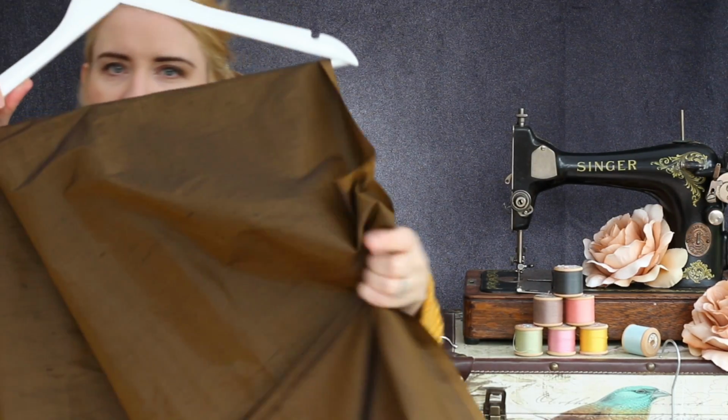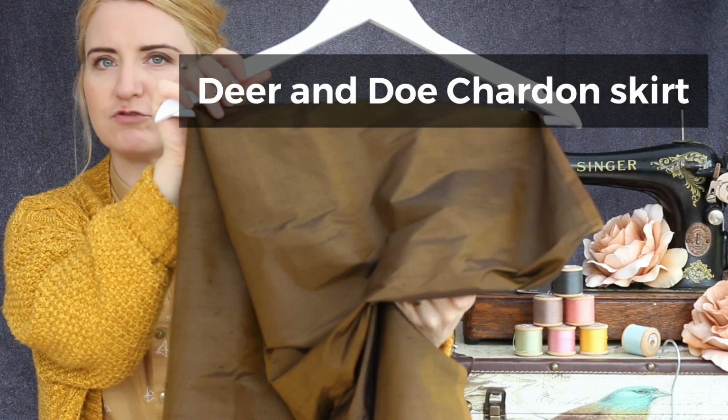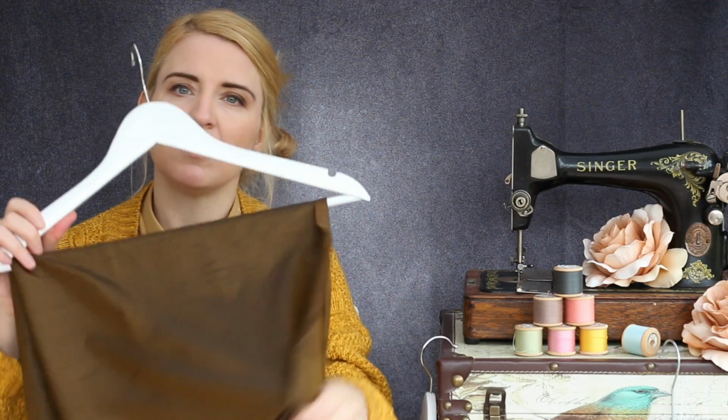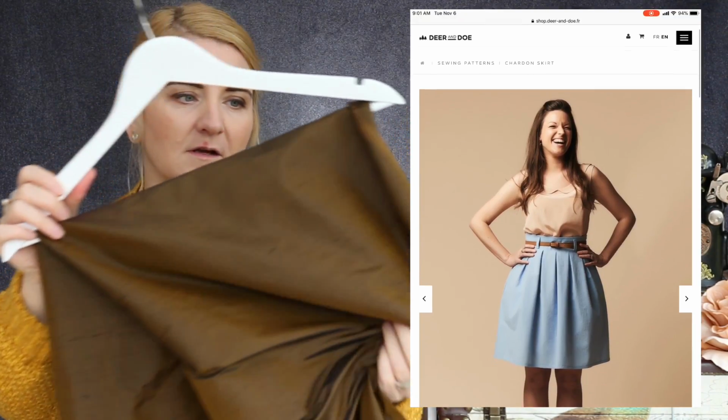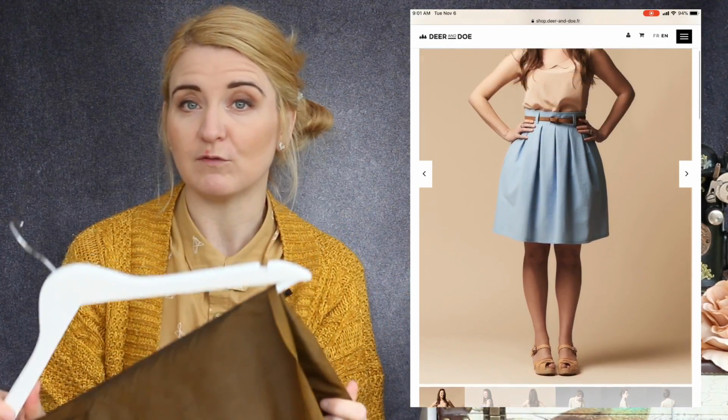The next plan that I have is a Deer and Doe skirt. I can't remember the name of it, but I will put some text and some pictures or video of which pattern I mean. I want to make that out of this gorgeous Dupion silk. It's in a gorgeous bronze colour, and because that skirt has got nice deep pleats, I wanted a fabric that's got quite a bit of structure in it, so I thought it would work well with this silk, and it will give it that nice structure.